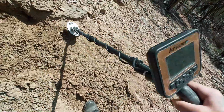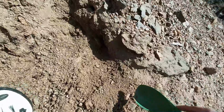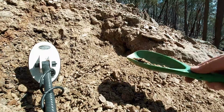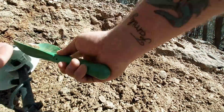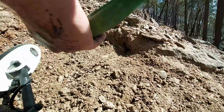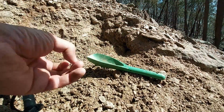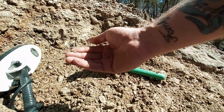Target IDs around 50 are things like copper, lead and gold. So probably another bit of lead, but you never know. Yep, there we go. Another, oh no, I dropped it. Another bit of that lead.